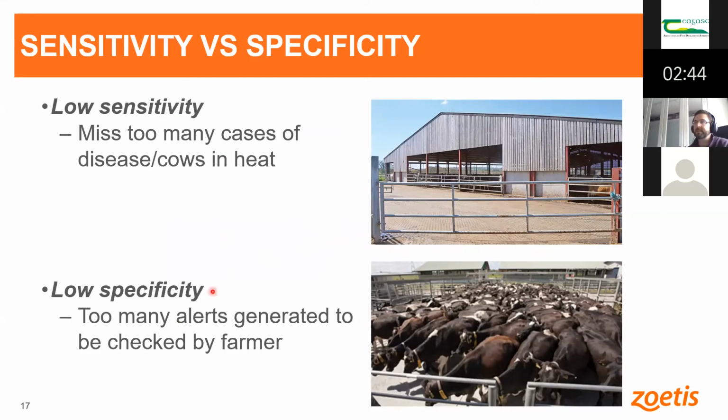And if you have low specificity and have too many false positives, then what you're going to have is a yard full of cows that need to be checked every day because they've come up as a health alert, and a lot of them won't be sick. And that again defeats the purpose of the technology, because it's supposed to be time saving and not time adding.